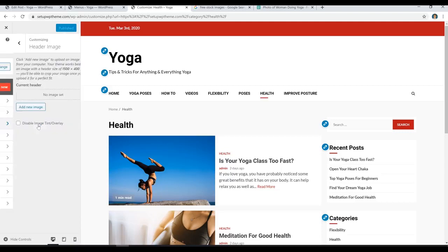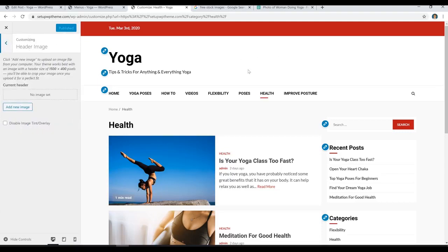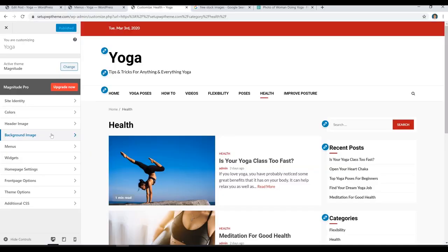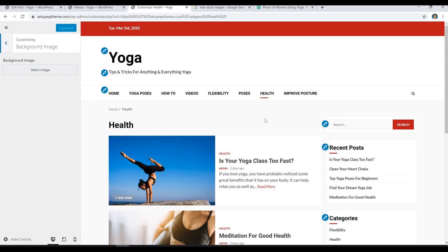Also, if you want to edit the header image, which is right here, all you do is find an image that's 1500 by 400 pixels. Same thing, if you find an image on Pexels, you can put those exact custom dimensions in and then click on free download, and you'll have a header that's going to fit. Same thing for a background image, if you don't want this gray or the white, you can change it and put an image there instead.